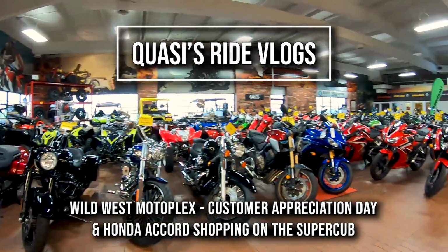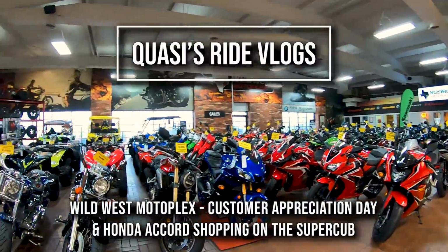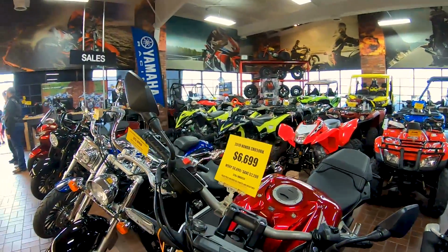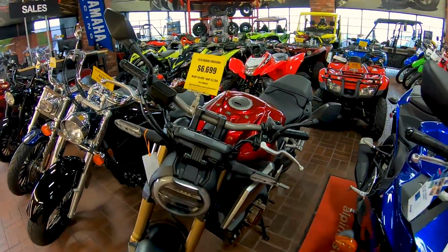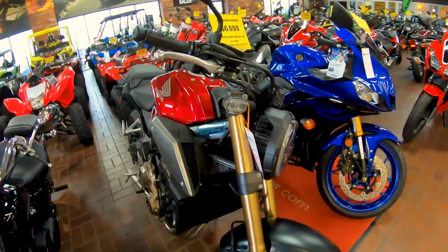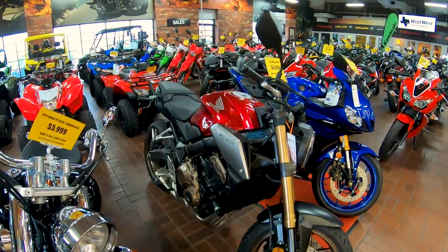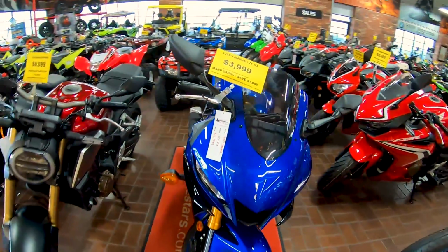Bikes lined up and trying to sell some toys today. Everything's yellow stickered, so it's serious discounts. Do I need it? A new CB650 Cafe. $66.99. God, I hate coming to this place sometimes.